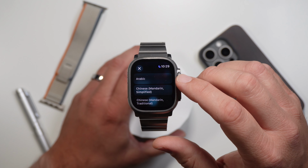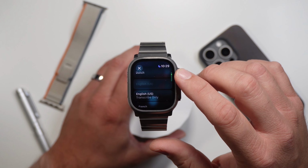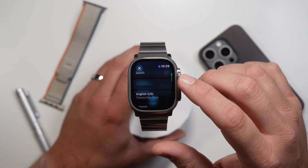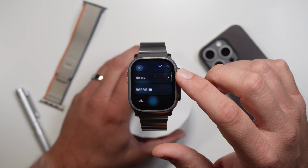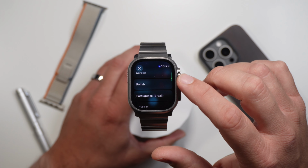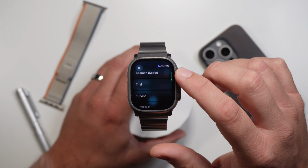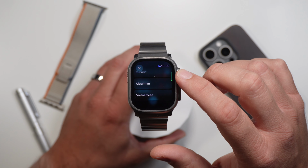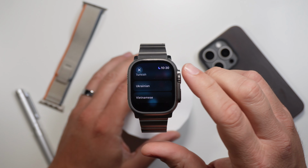You've got Arabic, Chinese simplified, Chinese traditional, Dutch, English US, English, I think UK's in here, French, German, Indonesian, Italian, Japanese, Korean, Polish, Portuguese, Russian, Spanish, Thai, Turkish, Ukrainian, and Vietnamese. So there is a good amount of languages that you can actually choose from.